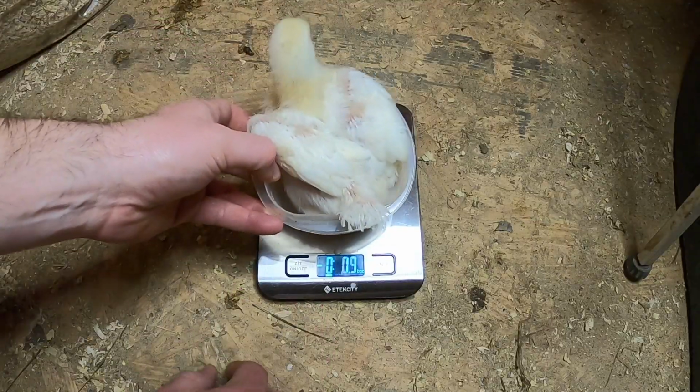They go from hatch to butcher in 8 weeks, so obviously they're going to grow. They're putting away the food, they're putting away the water. They're growing quickly, but this is our first time doing it. It is incredible just how much mass they put on in a short amount of time.